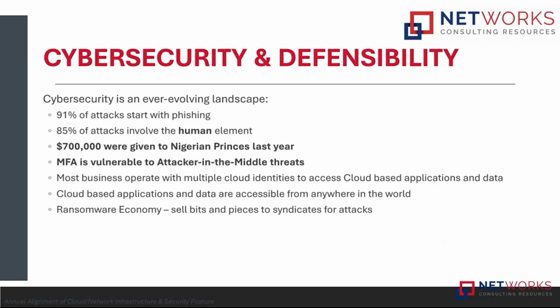Multi-factor authentication is a good step, but it's also a bit vulnerable to attacker-in-the-middle threats. And there are some things you can put in place that will stop that, depending. Most businesses are operating multi-cloud identities to access their cloud apps. Cloud-based applications today are accessible from anywhere in the world, which means your perimeter is now everywhere, which changed everything for us, especially during this pandemic, right?